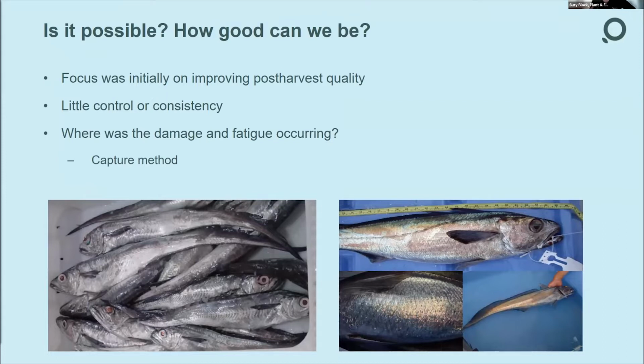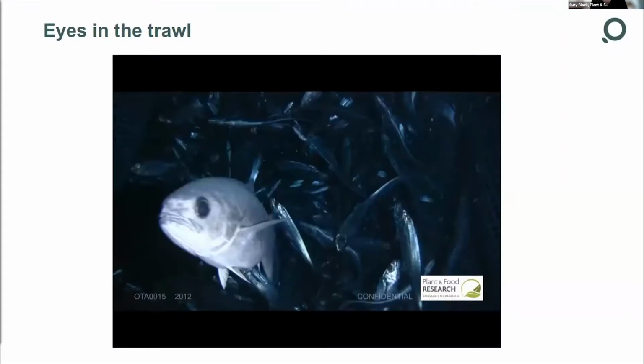And our focus wasn't initially on harvesting hoki, but improving post-harvest quality. It soon became really apparent that the condition of the raw material, so the state of the animal coming up on the deck of the boat, was a real issue. And once again, that lack of control and consistency was really governing product quality. And we needed to start looking at where that damage and fatigue was occurring prior to the fish coming on deck. And it wasn't until we got cameras down into the trawl and we could see what was happening.